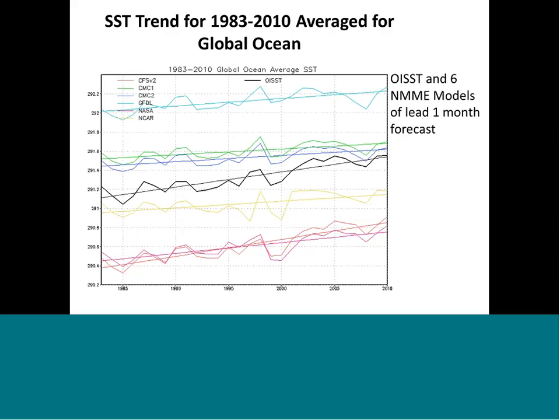The color lines are each model's average over the ocean of SST. You can see all of the models have the upward trend of SST. This is only for 1 month lead forecast. But most of the models have a weaker trend than observation.